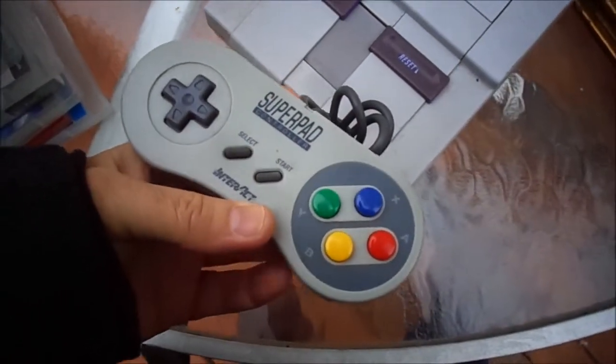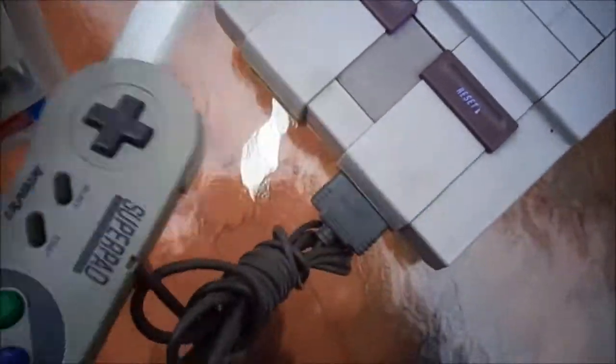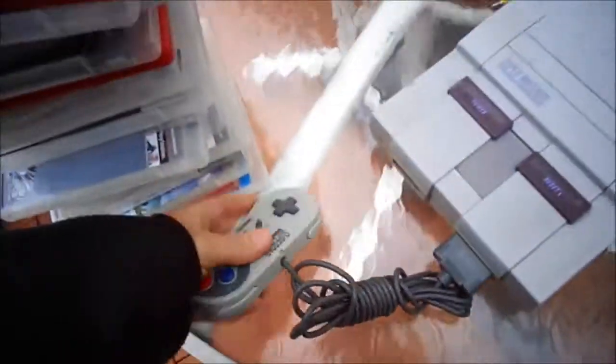Has this Super Pad controller. Looks aftermarket. I don't care. Doesn't seem to be rattling. So I'm sure that works, right? Looking around, and then it has some AV cable. I don't even know what the hell that is.